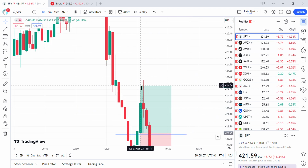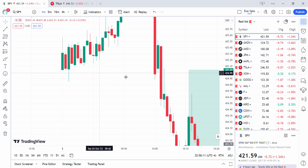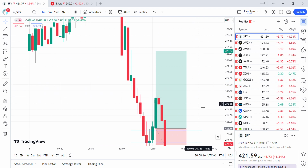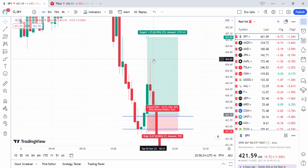What is this? Basically 1 to 3 risk reward ratio. And then third is going to be all these rejections, and what is that? Almost a 5 to 1 risk reward ratio. So if it works out, great trade. If it doesn't, like here, it didn't hit your third profit target, but you got 1 and 2 filled.